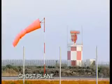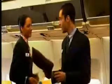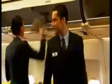Early morning, August the 14th, 2005. The cabin crew of Helios Airways Flight 522 are preparing for their trip from the island of Cyprus to Athens, Greece. It's a summer weekend and the plane is filled with families. In all, there are 115 passengers on the morning flight.